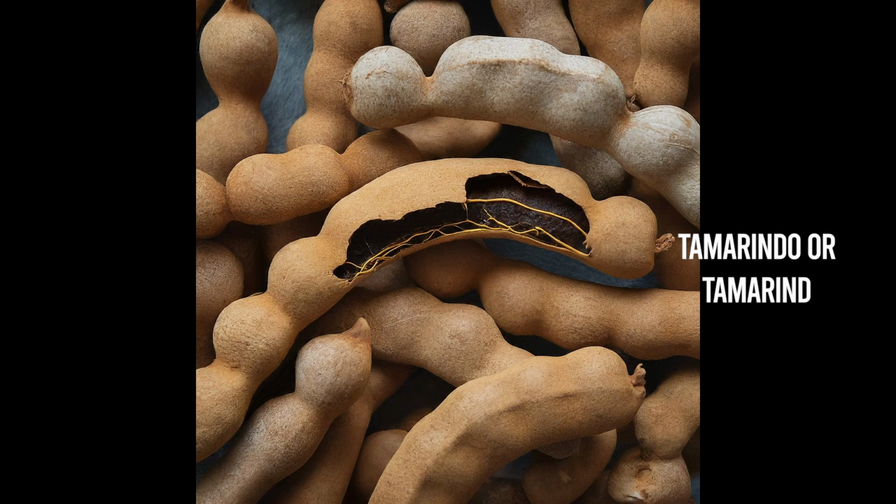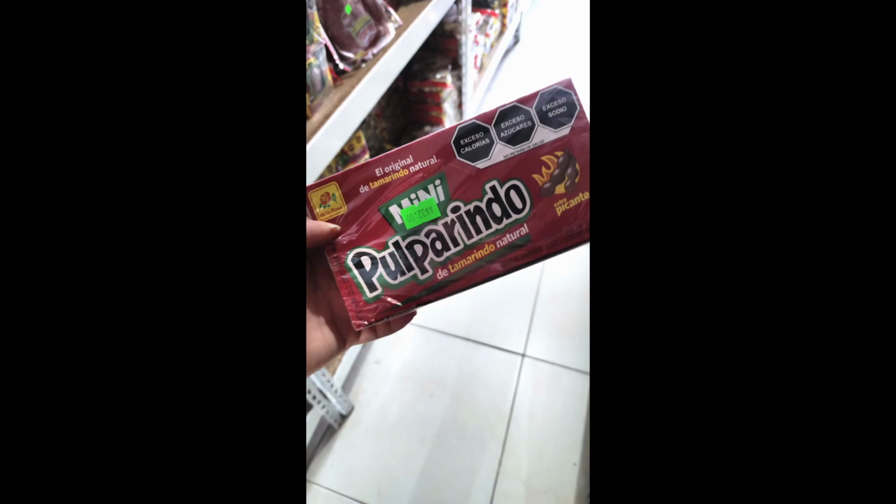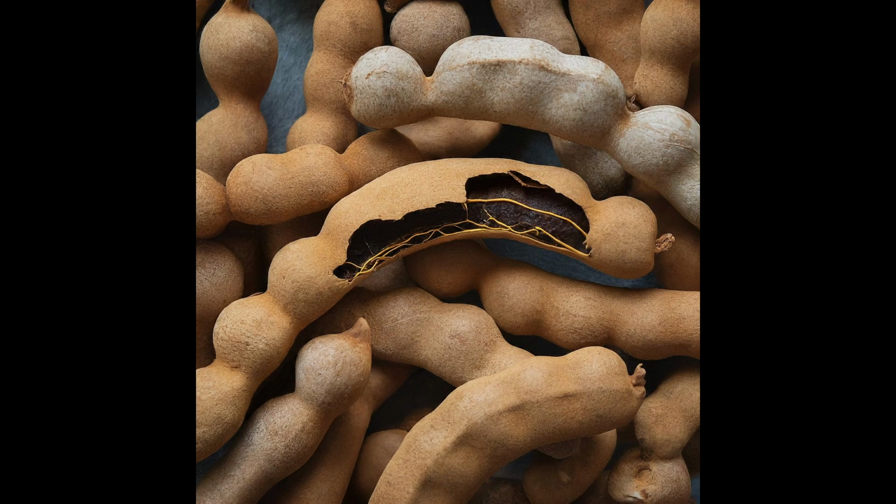Tamarindo or tamarind. This is actually native to India, Africa, and the Middle East and was brought over during colonial times. But this is such a big part of Mexican cuisine now. And this, if you've never had it, it's tart and a sticky pulp used to make a lot of candies, but also agua frescas, paletas, jellies, sauces. It's so good.